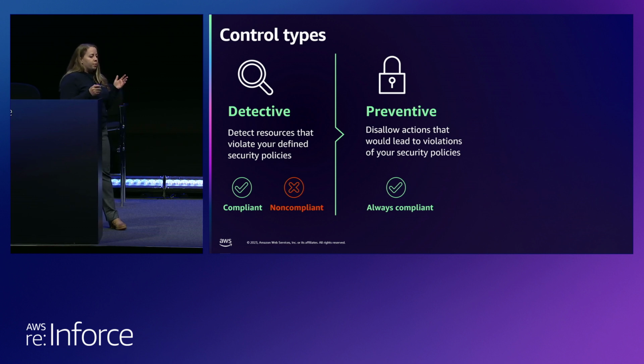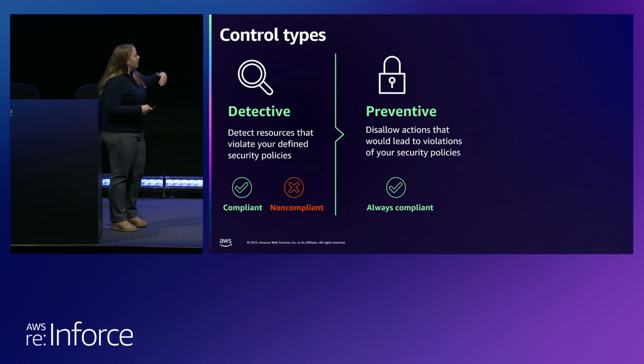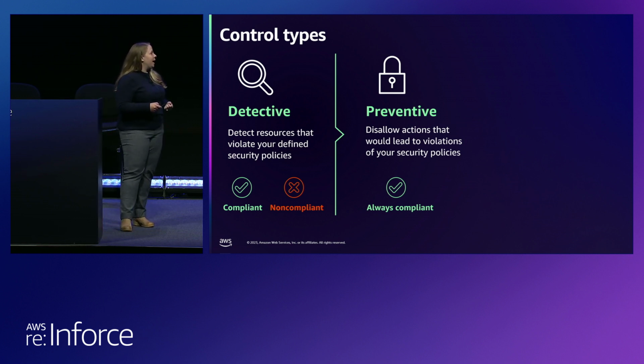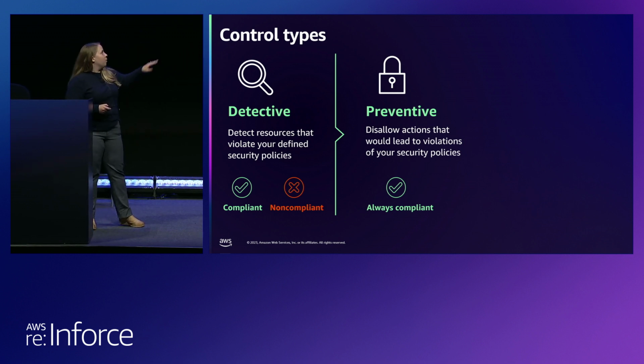So preventive controls really disallow any action that would lead to violations of your policies, right? So these are always compliant. And these are a great tool, and I think that tool is more of a hammer, right? If you always want to make sure that you're compliant and you really are blocking actions, you can do that with service control policies, or our preventive controls.